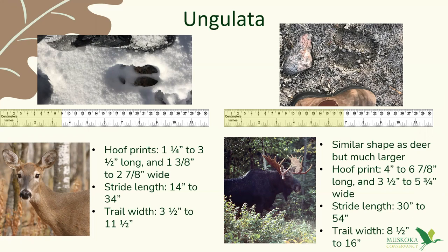So there's quite a big difference in their size, which of course you're able to see in their prints as well. So for our white-tailed deer, their prints will be 1.25 to 3.5 inches long by 1 3/8 to 2 7/8 wide. Their stride length will be between 14 and 34 inches long with a trail width of 3.5 to 11.5. So they can have quite a narrow trail width as well.